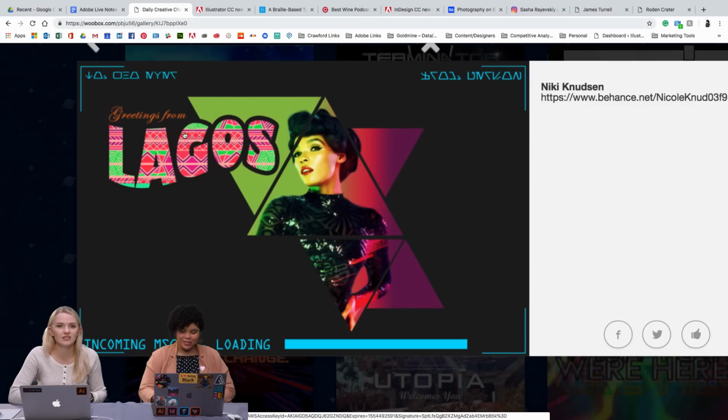Lagos. I think Lagos is a place, right? In Greetings from Nigeria. I think that's what she's referring to. Lagos. Oh, awesome, cool. Good job. Looks really cool. Again, triangles. And again, flowy pink, green tones that are combined, very contrasty. Again, this triangle with flowy structure. Cool. And Lagos stands out a lot.